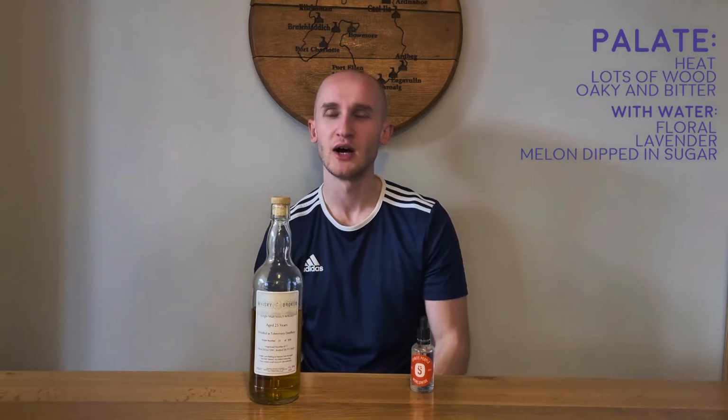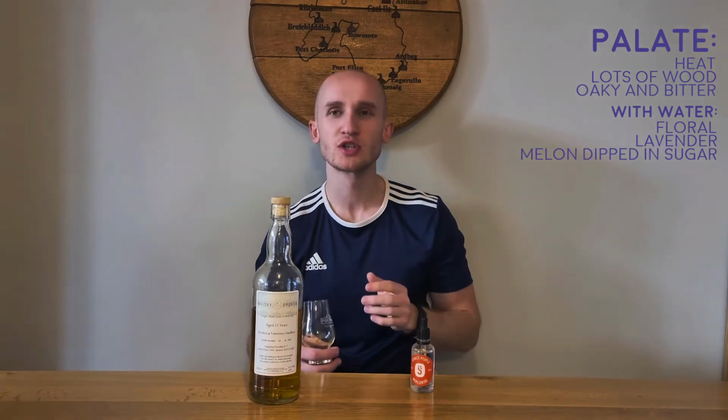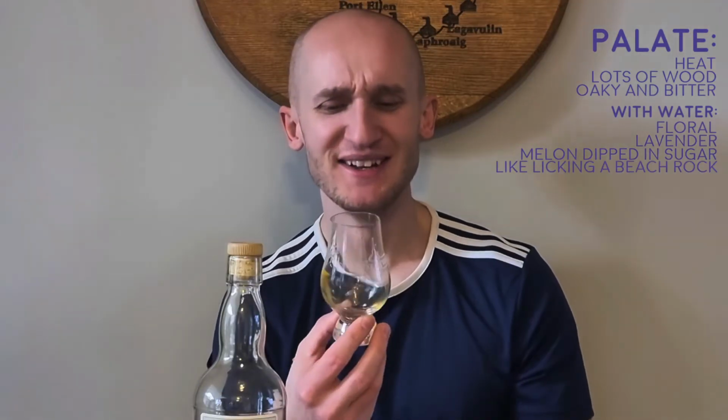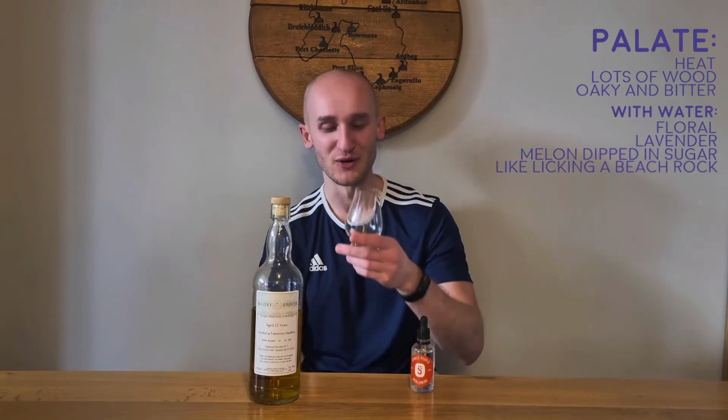There's still quite a mineral element to it, quite coastal. Reminds me of as if I was to lick a rock on the beach. I've never done that, but if I was swimming by the coast and there was one of those big shale rocks, huge rocks, and I was to lick that, I imagine that's what this tastes like. It's quite nice, it's got a smile on my face, it's quite painting a picture for me.